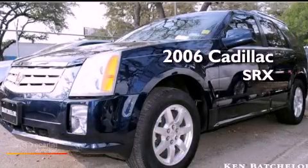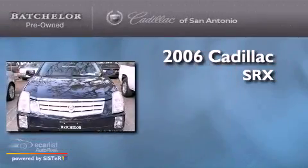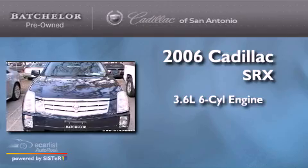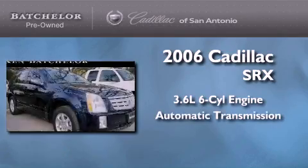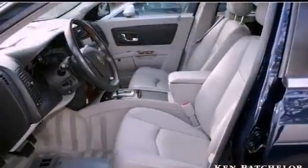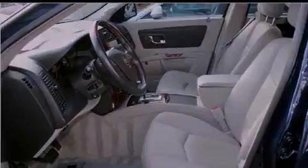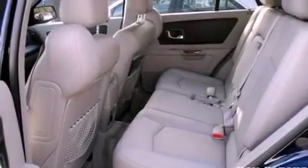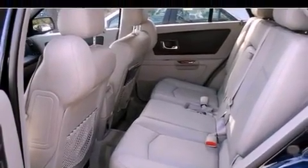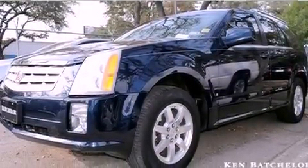This is a certified pre-owned 2006 Cadillac SRX. It features a 3.6-liter six-cylinder engine and an automatic transmission. Its top features and packages include a memory package, cruise control, a rear parking aid, a 7-speaker audio system, leather seats, fog lamps, roof rails, a low tire pressure indicator, keyless entry, and this vehicle has fewer than 58,000 miles on the odometer.